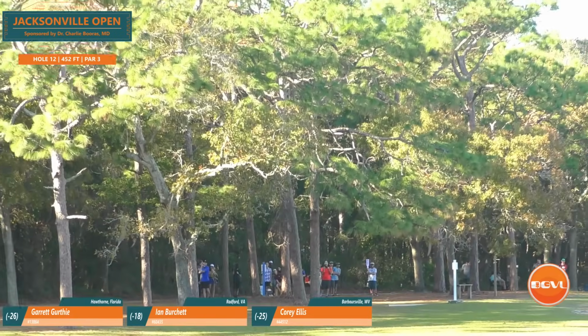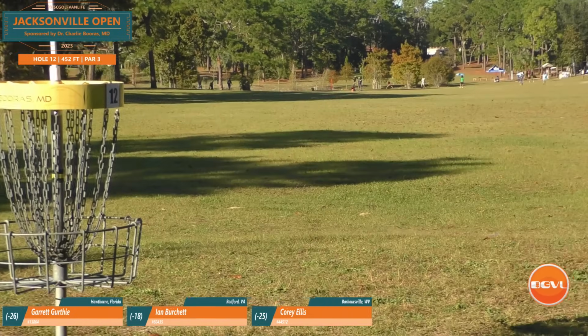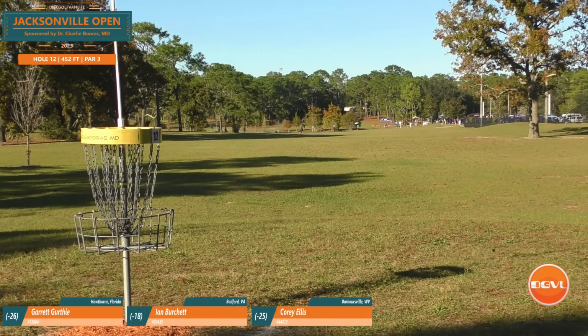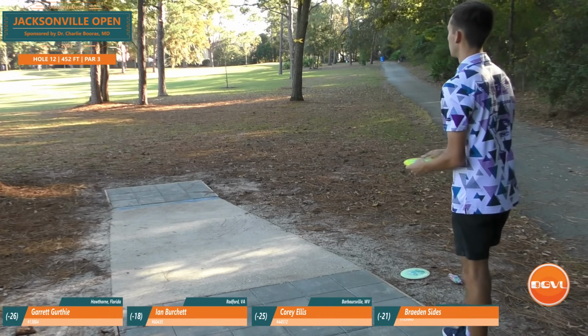Corey, that's a great looking drive. Oh no, it's fading out early. Fading out a little bit. Yeah. Didn't quite make it up there either. About the same distance as Garret, just a different angle.